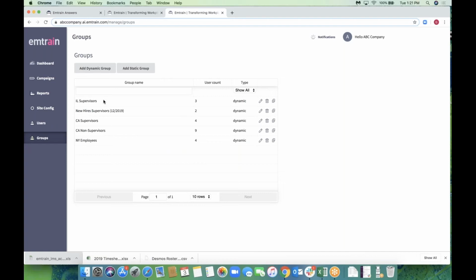So this way you're able to bring folks into groupings. Some of the accounts just have supervisors versus non-supervisors. Some of them have the state as a way to, in a sense, segregate between different states because of compliance rules. And some have the new hire type of tag so that you can bring in special training for those that are new hires.